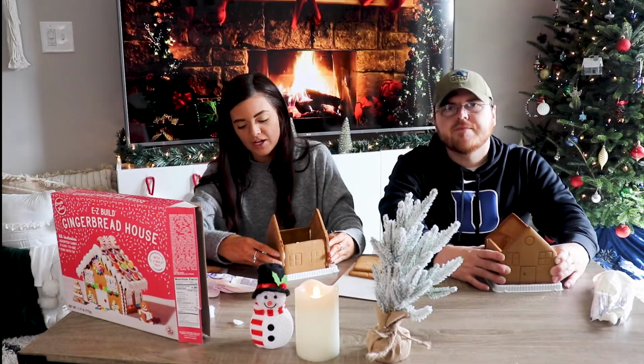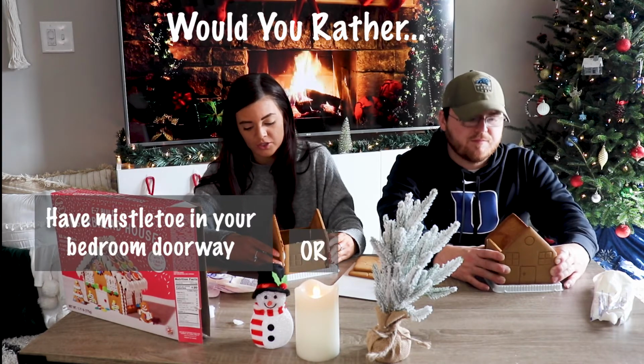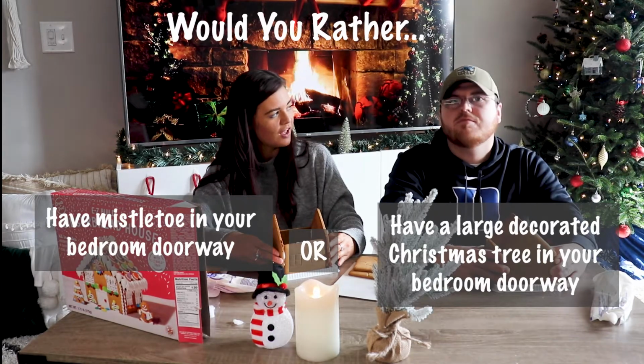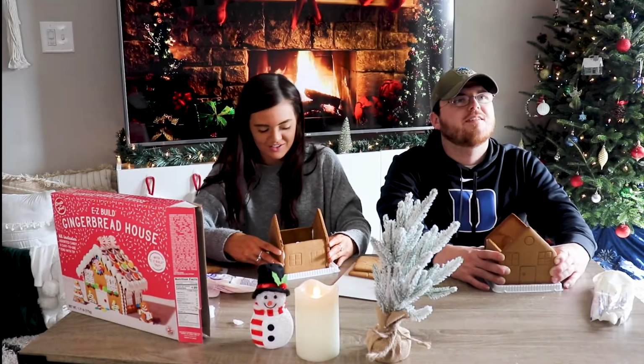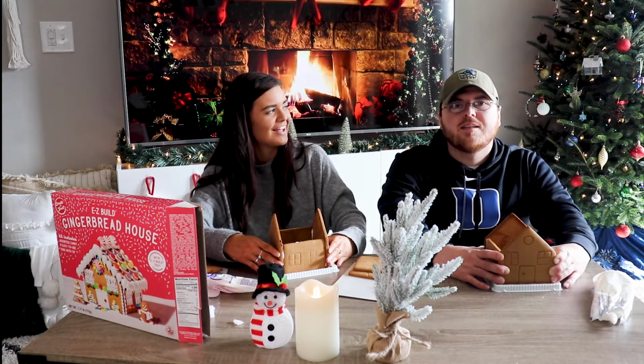That's gonna be Rudolph. Would you rather have mistletoe hanging in your bedroom doorway or have a large decorated Christmas tree in your bedroom doorway? Mistletoe, get kisses. Yeah, I'll go with mistletoe, but the tree would get in the way, you know? Who doesn't love a little loving around the holidays?